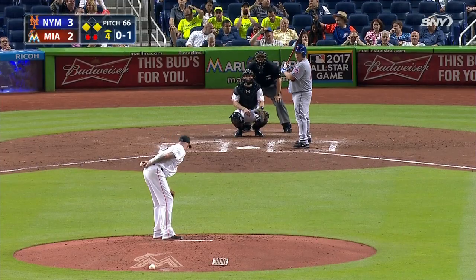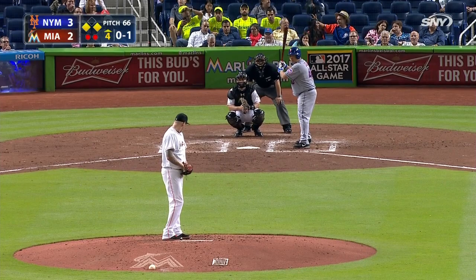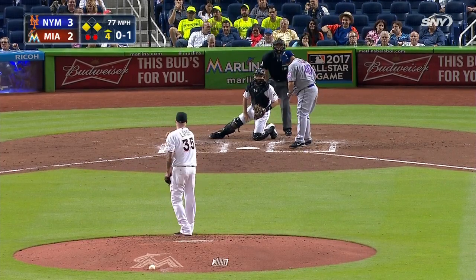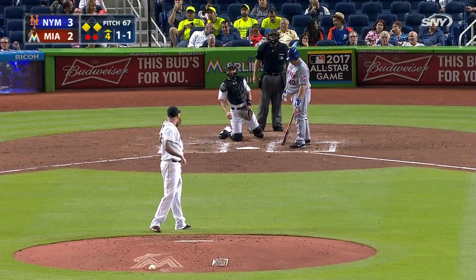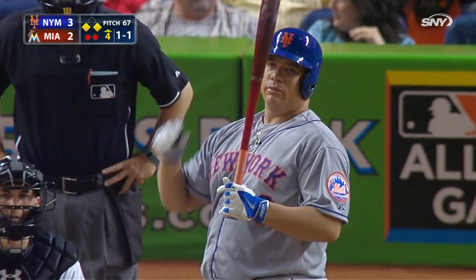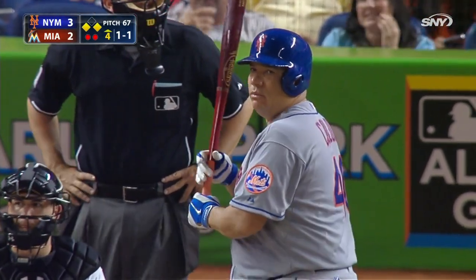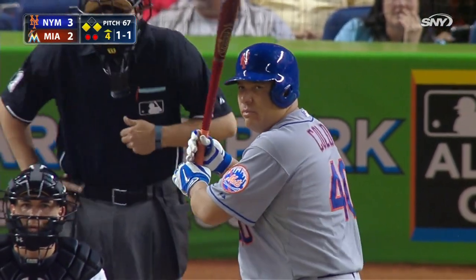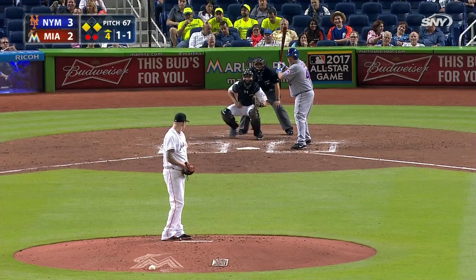Well, the boos are coming from the let's go Mets chants. There have been plenty of Mets fans in the stands this entire series. And the curveball misses to Colon, 1-1. Just looks like he's ready to pounce, doesn't it? Well, he's serious. He can help his cause.